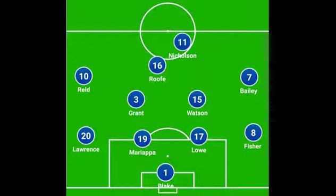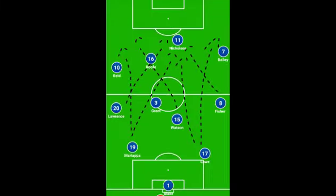So the formation seemed as if it was a 4-4-2 at times, and sometimes a 4-2-3-1 with Root playing slightly behind Nicholson. So to begin, I just want to talk about Jamaica's lack of pattern, where the ball movement isn't very fluent. I mean, yeah, we try to push the balls out wide at times down the channels, but there isn't a really defined pattern of play.